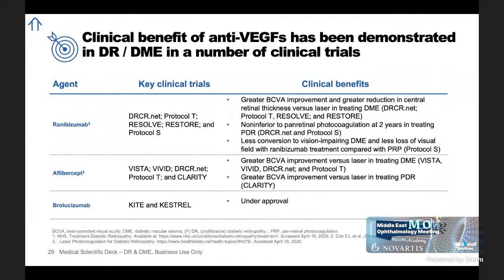Now, the clinical benefits of anti-VEGFs have been demonstrated in diabetic retinopathy and diabetic macular edema in a number of clinical trials. So for ranibizumab, the DRCR.net Protocol T, RESOLVE, RESTORE, and Protocol S, which showed greater best corrected visual acuity improvement and greater reduction in central retinal thickness versus laser in treating diabetic macular edema. That was in the DRCR.net Protocol T.